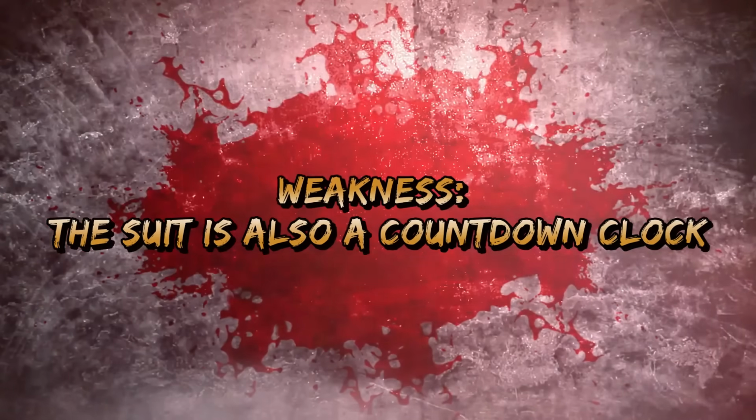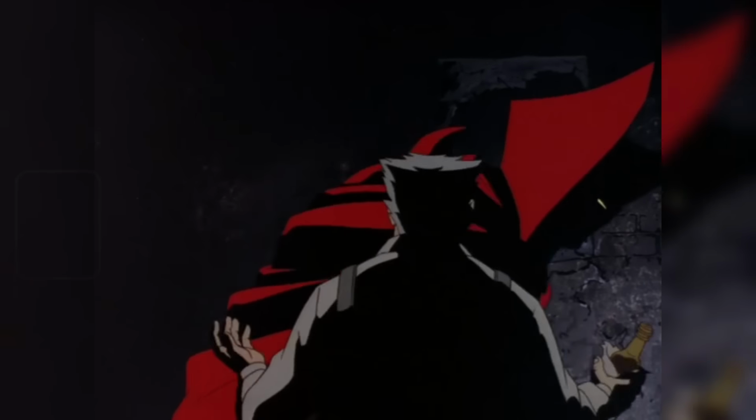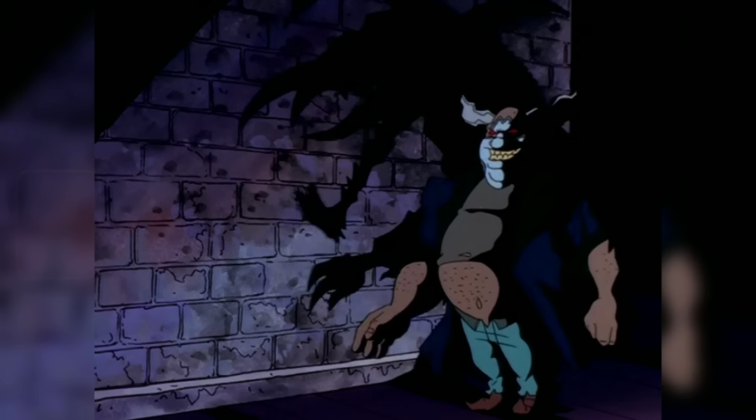Weaknesses. The suit also has a countdown clock. Remember I said the suit exacts a toll on its host in exchange for granting them all those abilities? Allow me to elaborate further on how this takes place. As I've mentioned, the symbiote and the host are bonded for life, through the host's central nervous system. Being a symbiote, which is a living entity, it needs to draw nourishment from somewhere to survive.